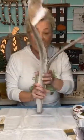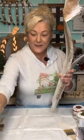All right. So this is going to be the mama. And this one's going to be the little baby. So let's work on the mama for right now.